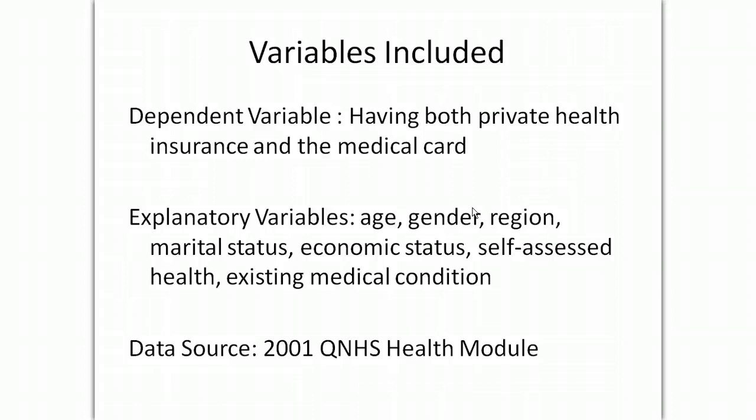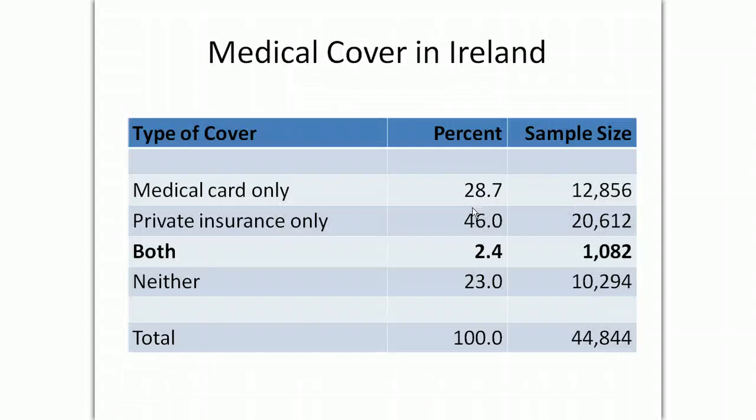So they looked at health utilization, health cover, and the prevalence of some medical illnesses. And then they also collected the other socioeconomic data: age, gender, region, marital status, economic status. So we can use this to gauge the relationship between some explanatory variables and a dependent variable. And in this instance, our dependent variable is going to be the decision to purchase private medical insurance while also being eligible for the state-run medical card. So we'll look at some summary statistics of the data.